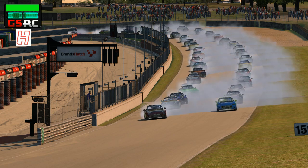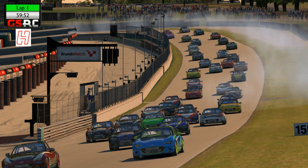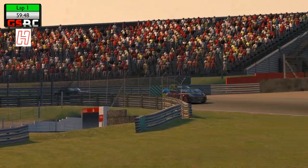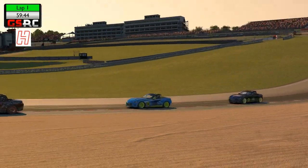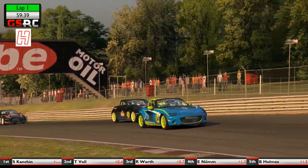Green flag flies, and we are underway, and the vehicle is not off the start at all, completely caught unawares. I believe that is Brian Holmes who got caught up. Is it? No, it's Marcelo Pagnan who just completely missed the start and drops 6, 7, 8 positions. Kanchin all right through that, and fortunately enough, there is no contact from anyone else in that situation.